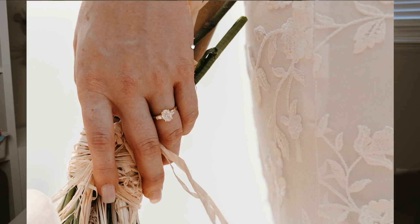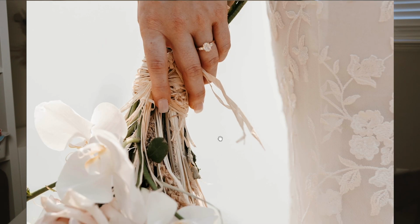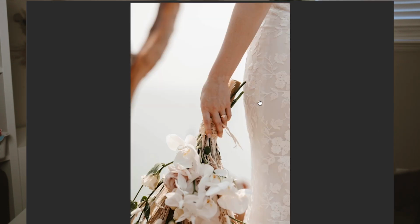we got focus really clearly on the hand and on that ring, which is lovely. But then if you come out just a little bit, you can see that already these flowers are just a little bit out of focus. So we have that really shallow depth of field without losing the quality of that photo. And it really isolates, in a very simple way, exactly what you want the focal point of that image to be.